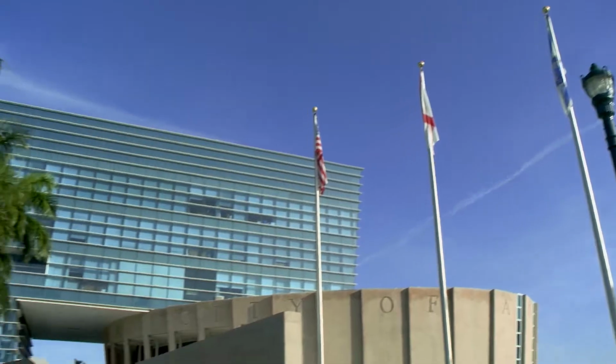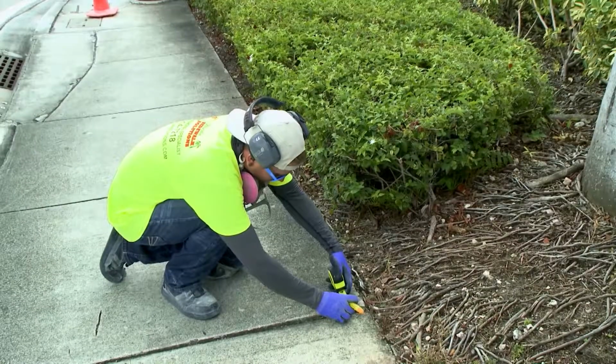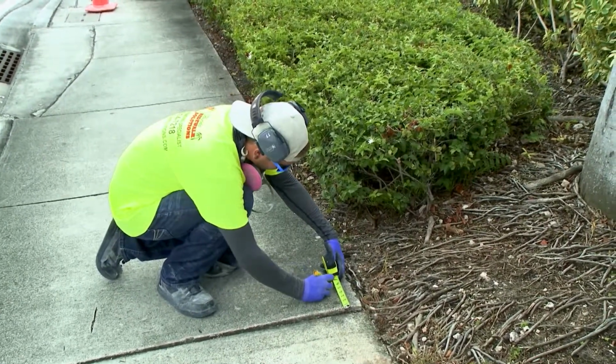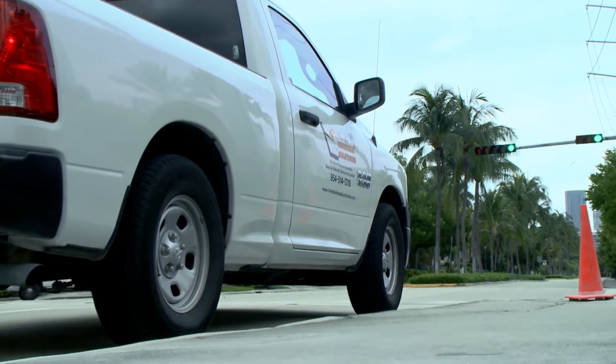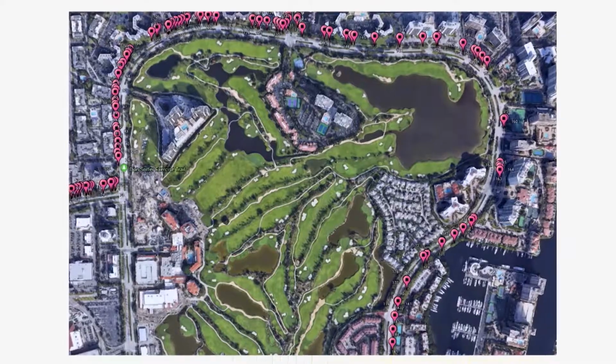When Florida Sidewalk Solutions came into the picture, their process was very beneficial for the city. They come and do an inspection, they let us know what needs to be replaced and what could be shaved to ADA compliance. Once that is all done, they go back and re-inspect it and put it on a map, and then we have a record of what was done. This is very beneficial for the city, and it's very important that we keep the trip hazards to a minimum.